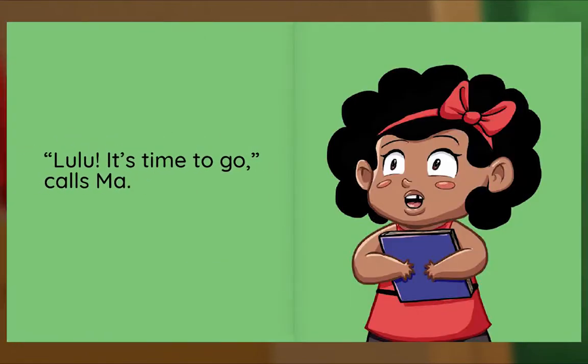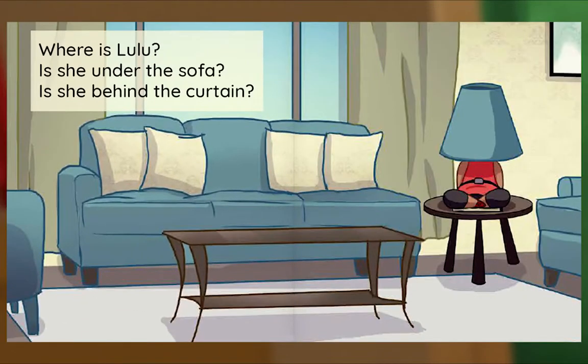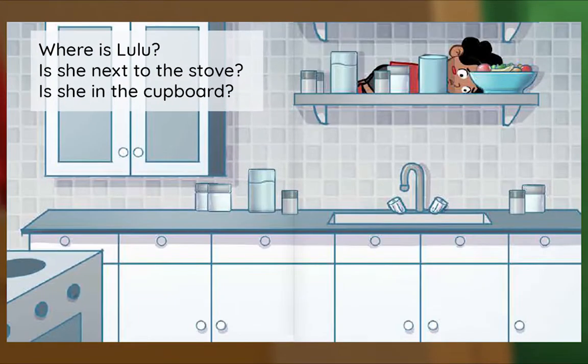Lulu, it's time to go, calls Ma. Oh, no. Where is Lulu? Is she under the sofa? Is she behind the curtain? She's under the lamp! Where is Lulu? Is she next to the stove? Is she in the cupboard? She's on the shelf!